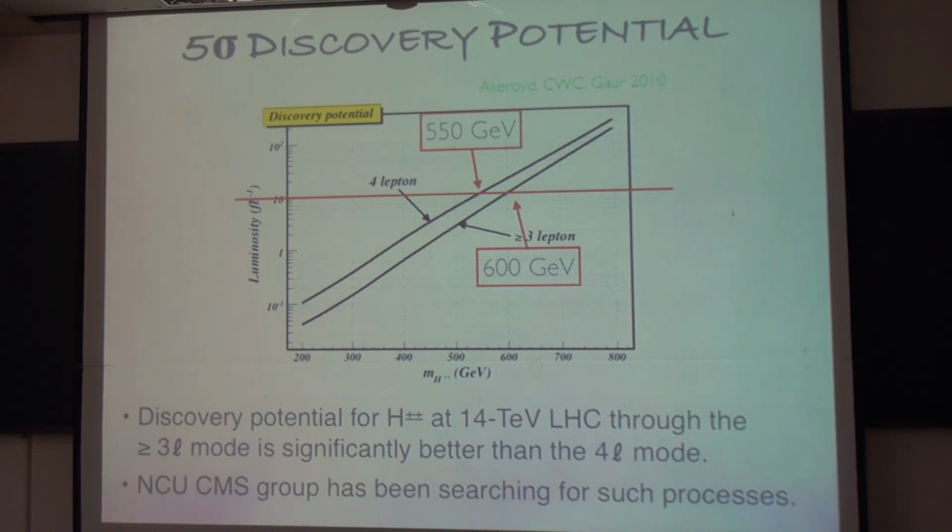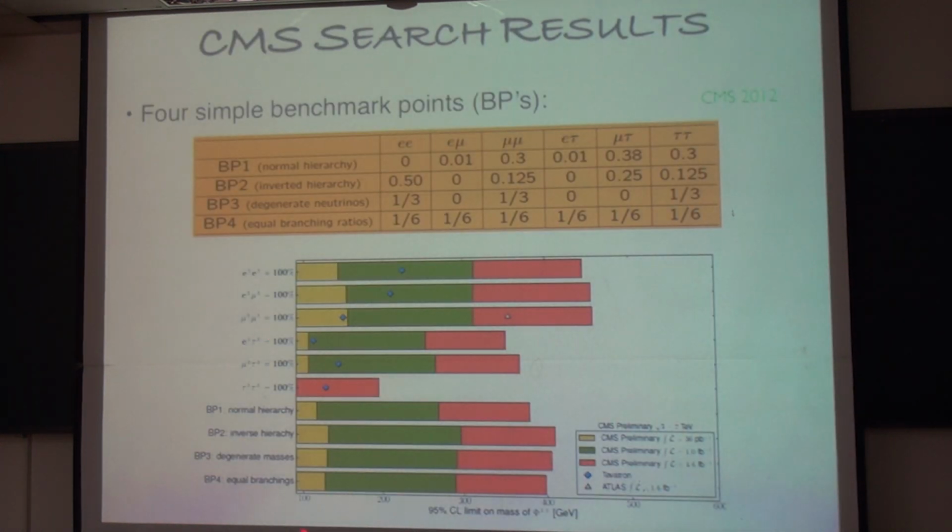So actually, Professor Guo Jiaming in our department was persuaded by me to participate in this search. Two years ago, they came up with this result. Because there are some free parameters in the model, they only look at four benchmark points. Here are the branching ratios of different leptonic modes. For this, they assume the triplet VEV is small.